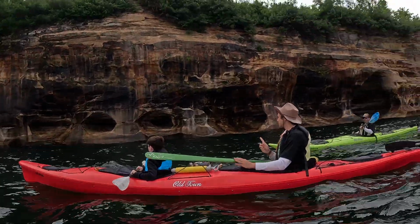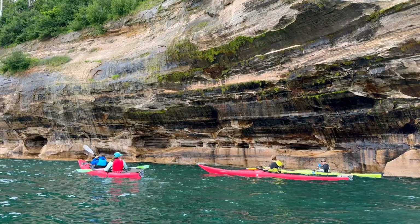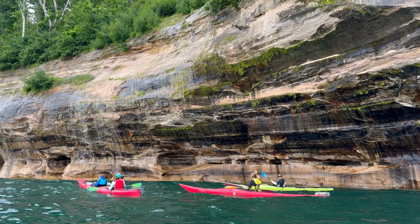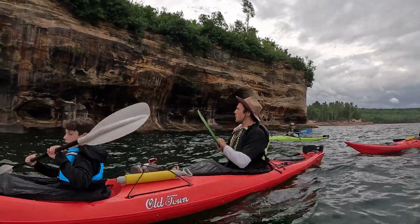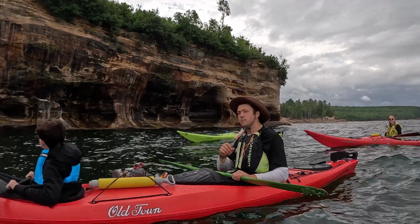The minerals that are contained in that groundwater are believed behind the color staining in the rock. So each color corresponds to something different. The black staining comes from an organic material called manganese. The red-orange color comes from iron. Further up on the paddle, we'll see this blue-green. It's almost like a turquoise color. That comes from copper. And then the streaks of white are from a compound called calcium limonite.